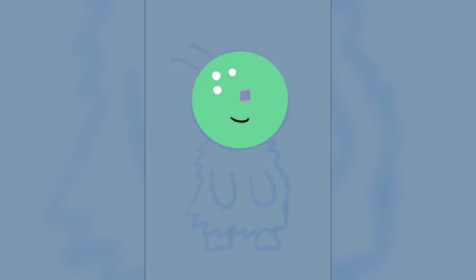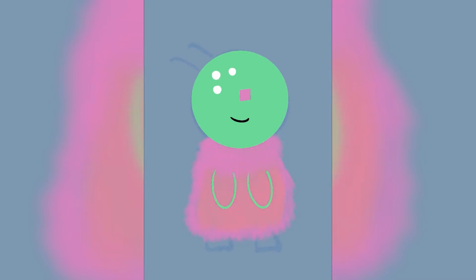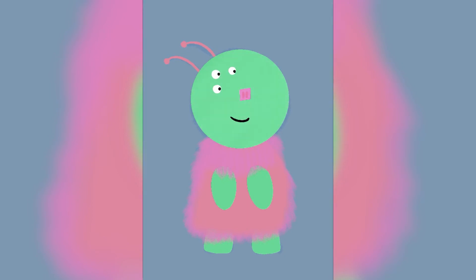I ended up loving this little guy sketched out, so I brought him up and pulled him a little bit bigger and just started filling him in. I played around with the different hues, saturations, textures, and really was enjoying the process of taking what I had learned from the Apple course and applying it to this design here.